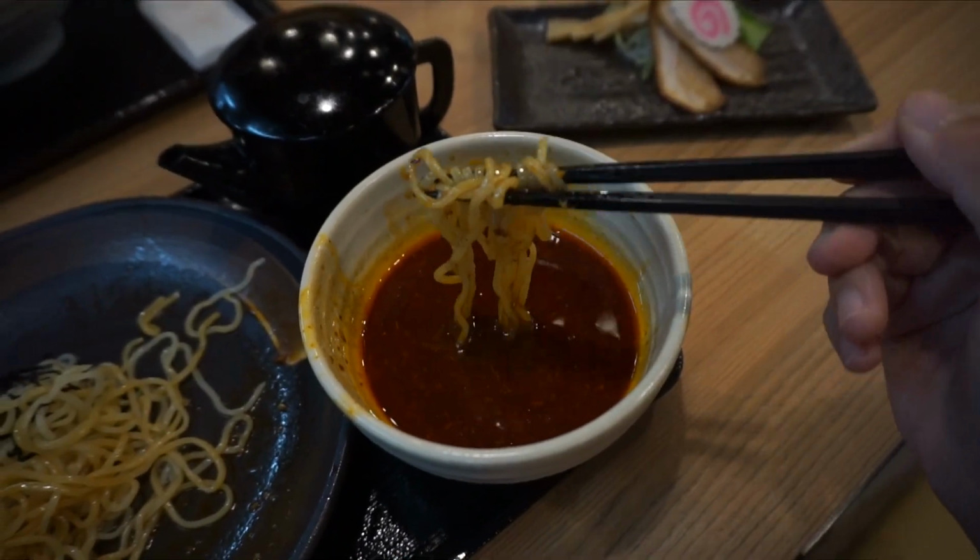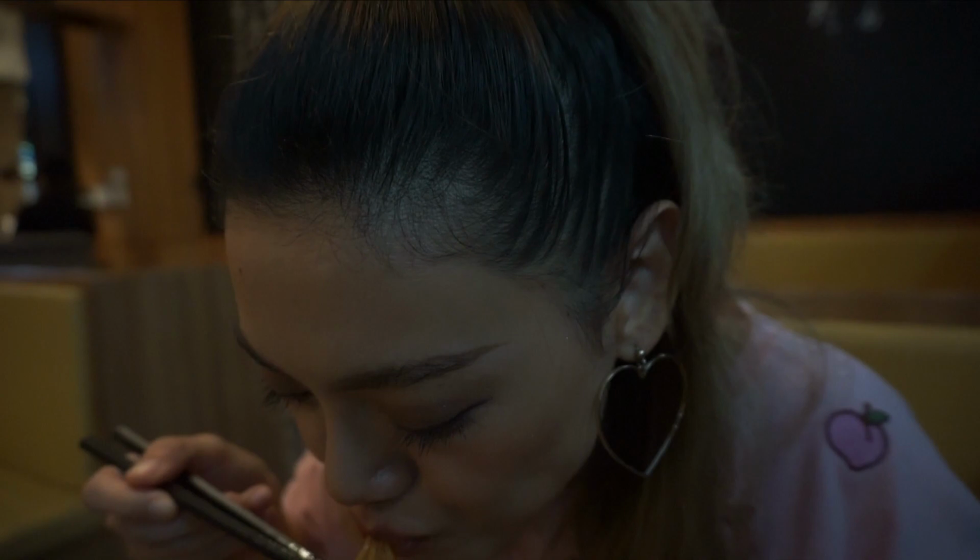Okay guys, it's just a normal ramen really, but I like the dipping sauce. It's spicy, really spicy, but you know, I'm Thai, so I can kind of withstand it. If you are not used to spicy stuff, then don't order this. It's really spicy.